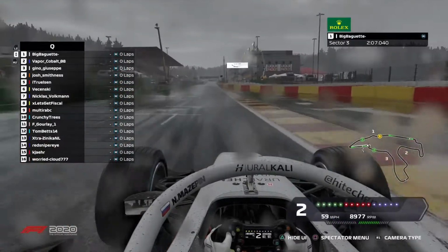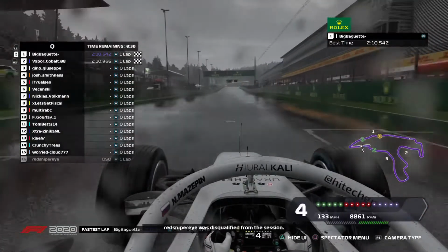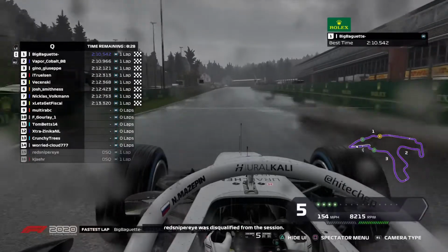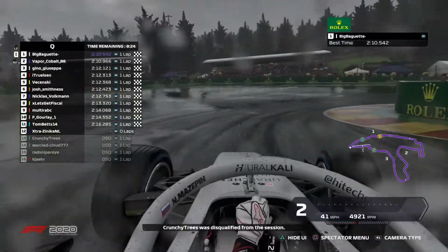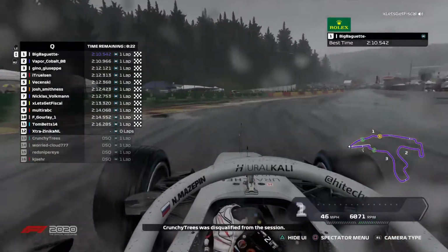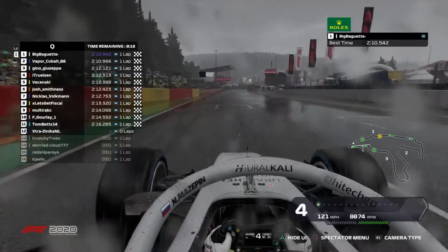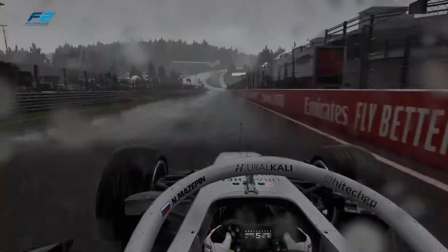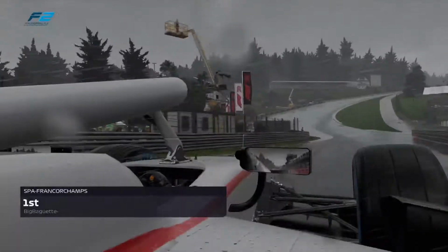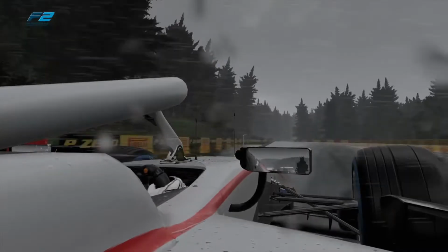And it looks like indeed Big Baguette will take pole, followed closely by Vapor Cobalt, Gino Giuseppe, Trulson in 4th, Vicensky in 5th, Josh Smithness in 6th, Nicholas Volkman 7th, Let's Get Physical comes in 8th, Multi-RABC in 9th. We'll get the rest of those slots to you here in just a moment. So nice little quali there from Big Baguette, kind of showing us the ins and outs of this very long track in Belgium.